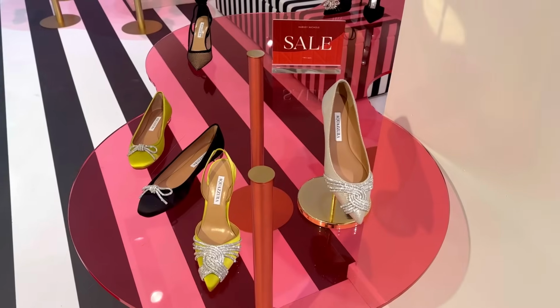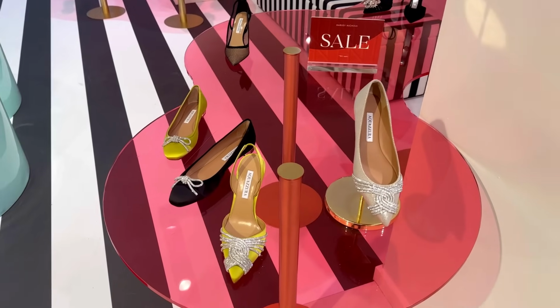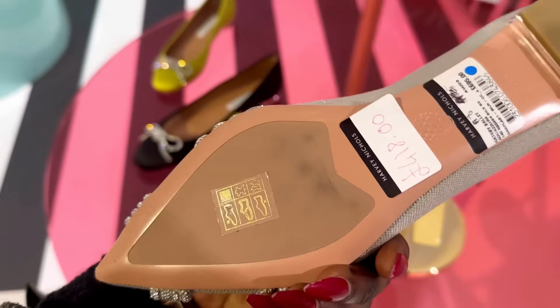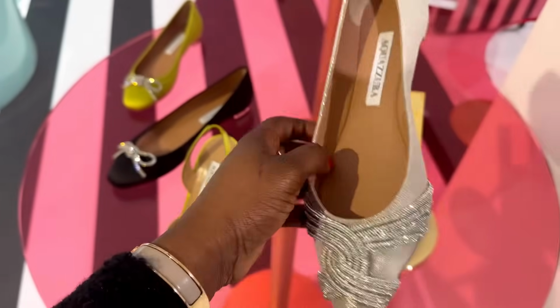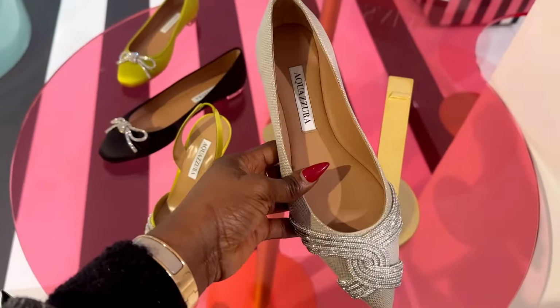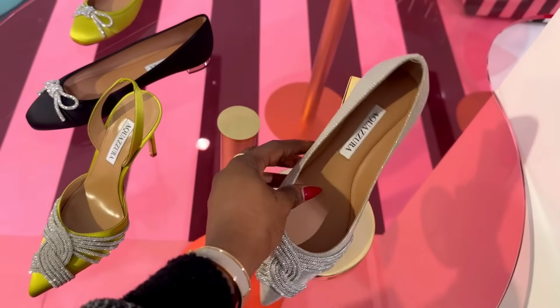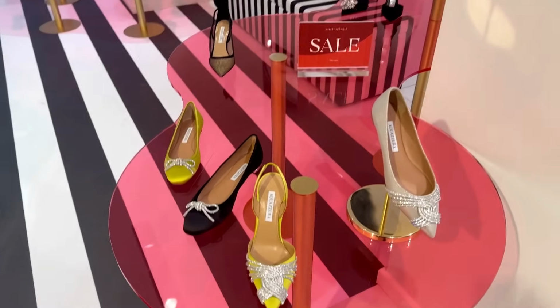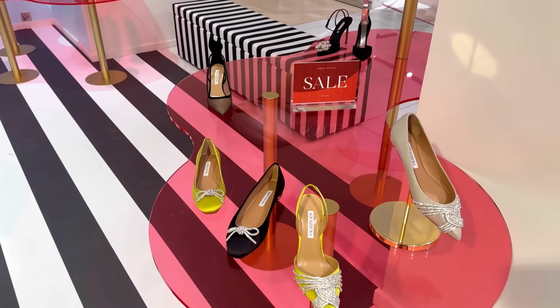So let's start with the Aquazzura. This is on sale, and then this one, it's now £418. Nice. And then let me just put it back. I have another handbag here on my hand. So all this section is on sale from Aquazzura.